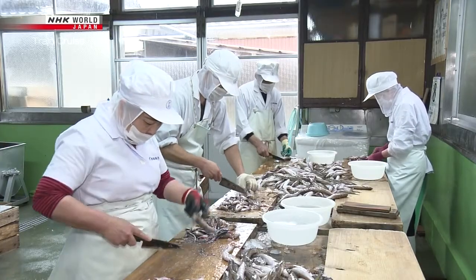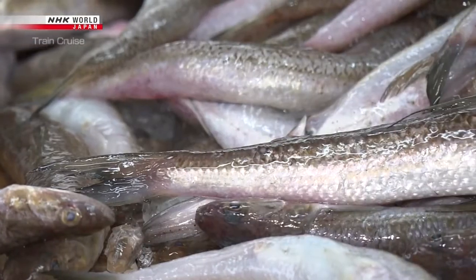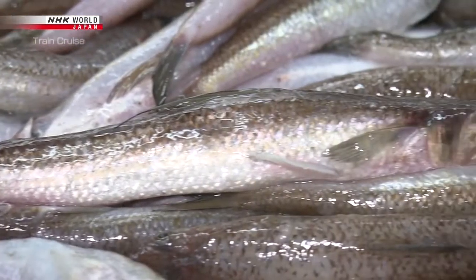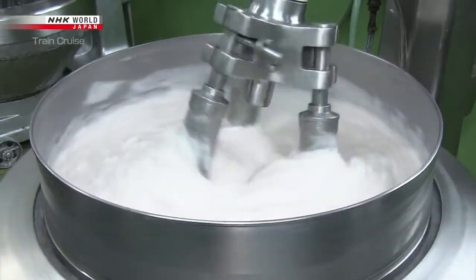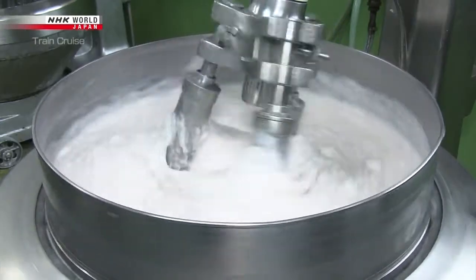Most kamaboko is made from frozen fish, but this business insists on using fresh. They halt production on days when there is no morning catch.